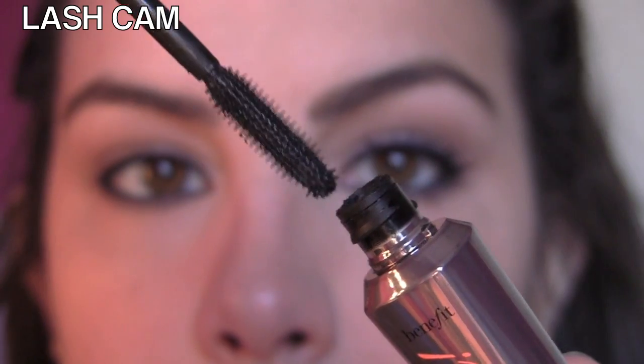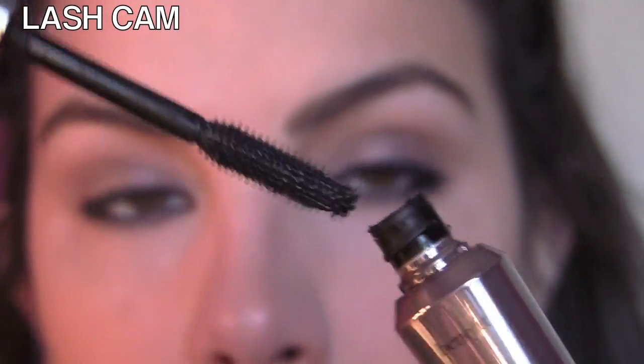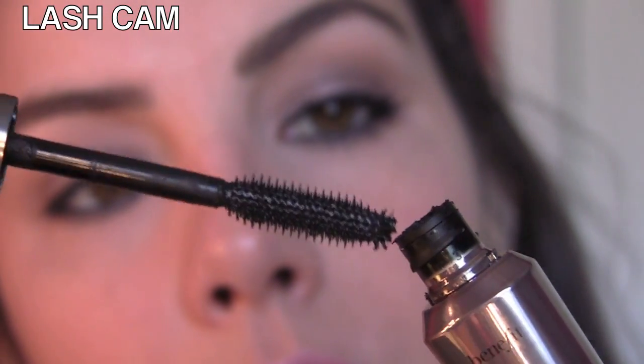So you must clean this off. And seriously, when I was applying, I was spending a decent amount of time really getting the product off of the end of this, because it's those small areas that can't be overloaded.